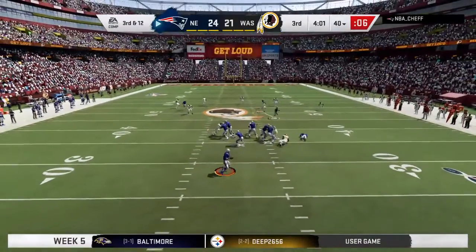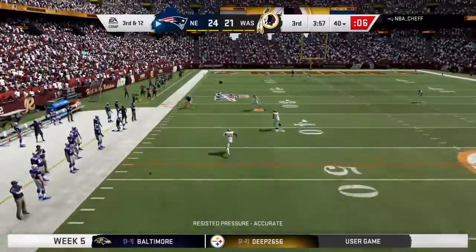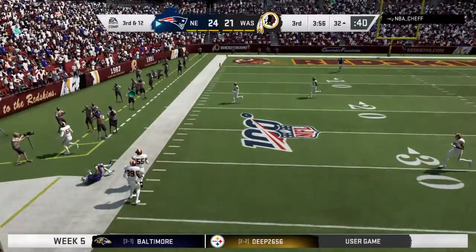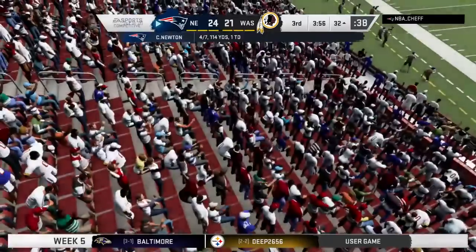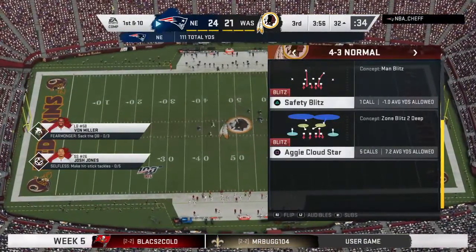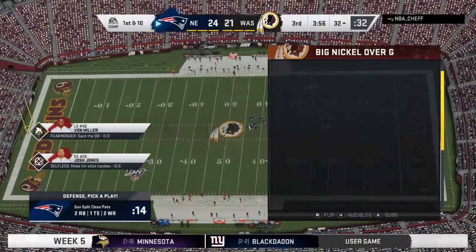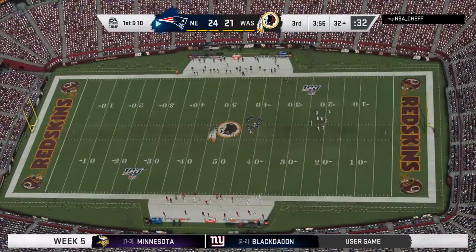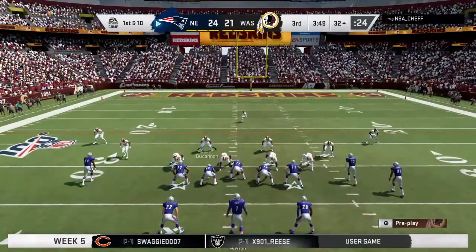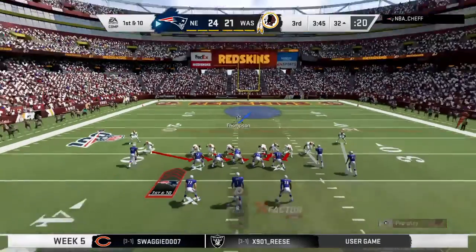A shotgun snap for Newton. Being chased out left. Open man is Westbrook, complete. And he'll be out just a yard or 2 shy of the 30. A big gain of 28 as the drive continues. In Washington territory now. Here's 1st and 10 at the 32-yard line.